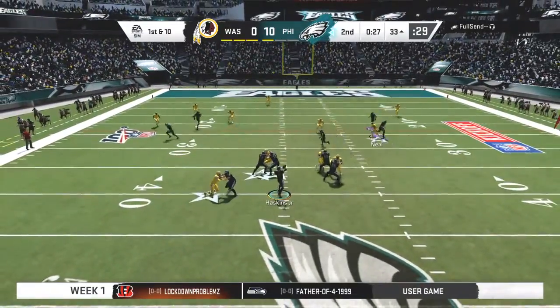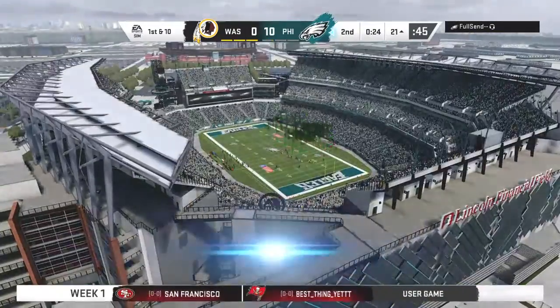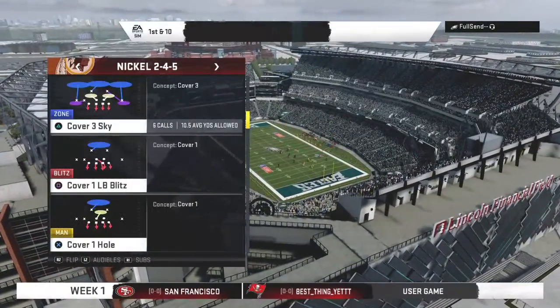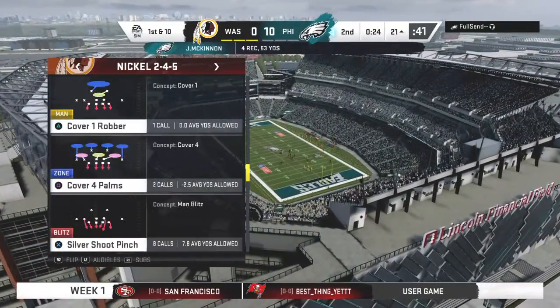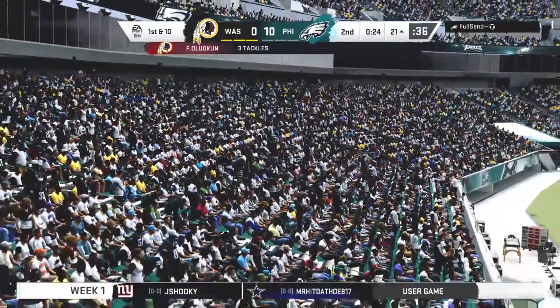On 1st and 10, it's Haskins. And he's going to find his man out of the backfield. That's complete. The Eagles will take their 3rd and final timeout as they'll stop the clock with 24 seconds to go in this first half.